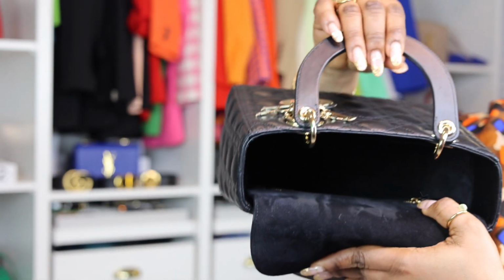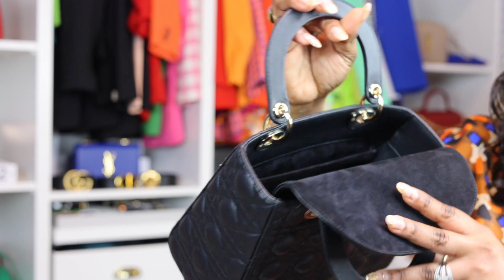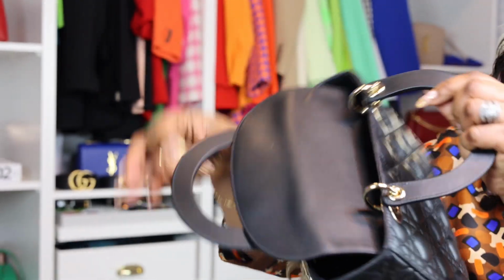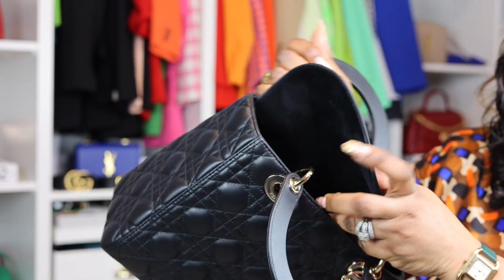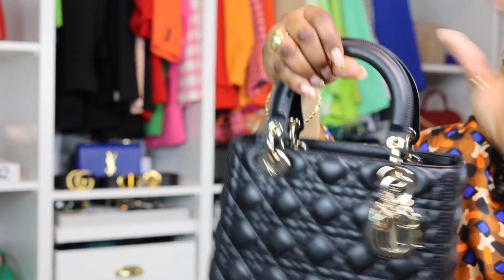And this bag is really spacious. That's one thing that I'm so impressed about. I'm going to be showing you what fits into the bag in a bit. So yeah, that's what the interior looks like. Nothing much on the inside. Again, it has this cover. You cover it like that and you're able to close it up.